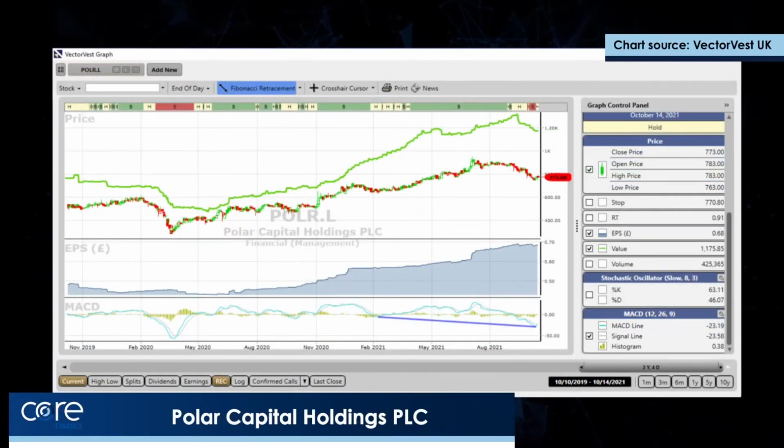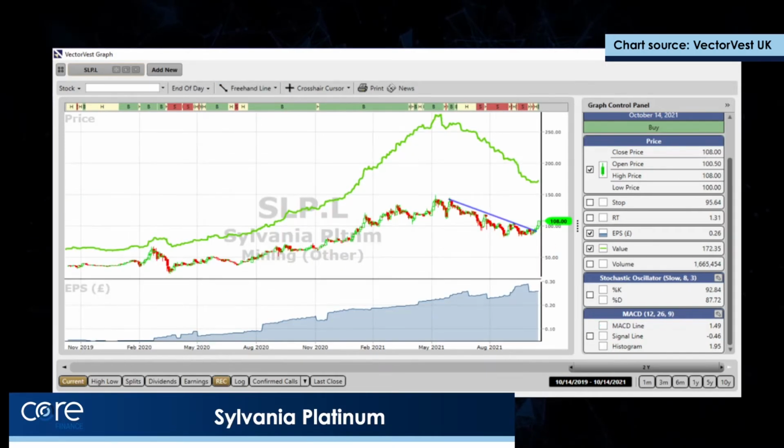Polar Capital Holdings, I've been looking at this now for the last month. Again, pretty much everything pulled back as the general market was pulling back. That started on the 8th of September. I think that's pretty much over. Polar Capital Holdings is still on a sell recommendation on VectorVest, so there's a little bit of time to wait for that recommendation to turn. The MACD indicator that I've shown at the bottom of the chart is showing a very strong reverse divergence, a formation that some traders refer to as a slingshot. So both technically and fundamentally, Polar Capital Holdings looks good. It just needs to confirm the turn a little bit more.